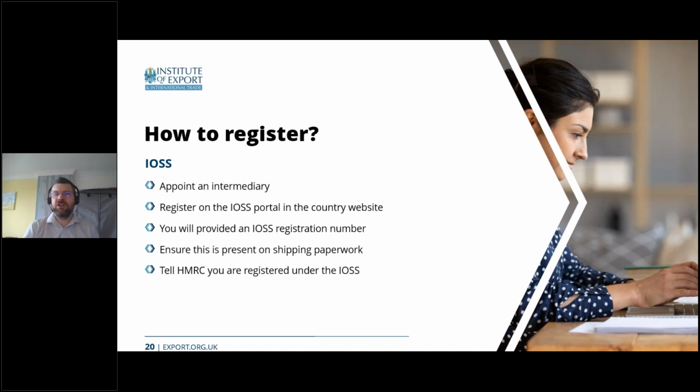A lot of people look at the Republic of Ireland primarily because it's in English, it's the same language, it's pretty clear. There's loads of good, useful information, guides and documents there to help you along the way of understanding and navigating it. So again, lots of people are looking at the Republic of Ireland to register for the IOSS portal. After you've done that, you will be provided an IOSS registration number.